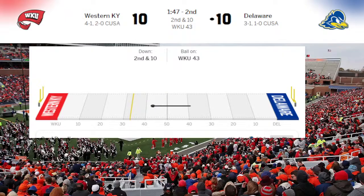Kickoff is returnable. Pollard is there, waiting for it at the 4. Looking for some space at the 20. Cuts it back, 25, now 30, on his feet, 35, and great field position for Delaware as he gets brought down at the 39-yard line.